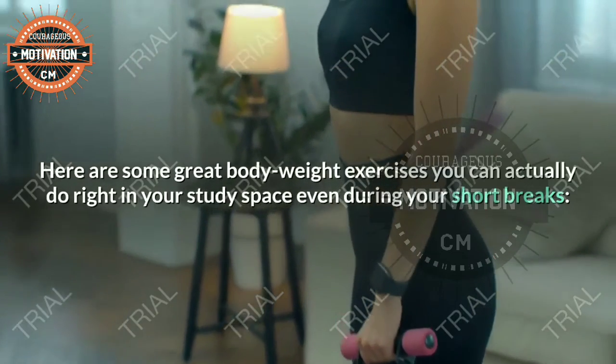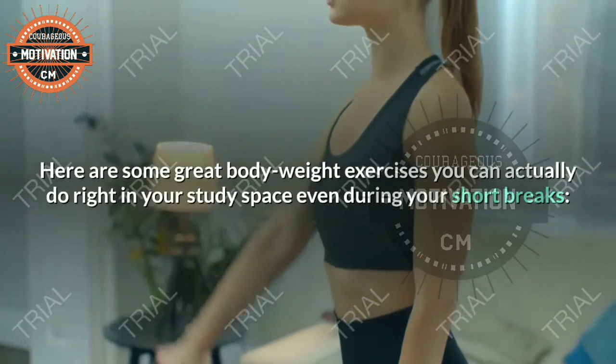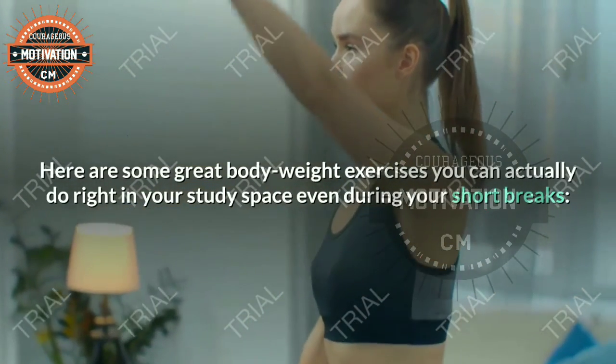Here are some great body weight exercises you can actually do right in your study space, even during your short breaks.